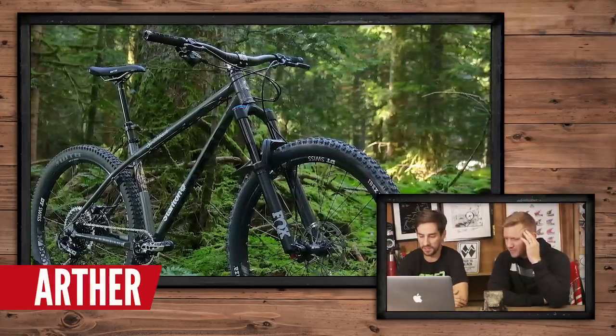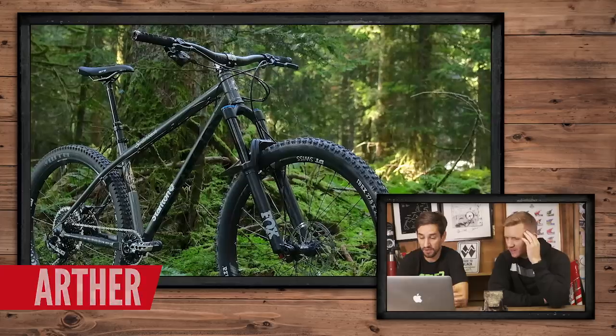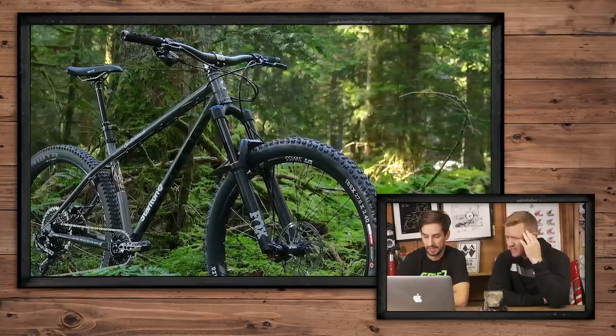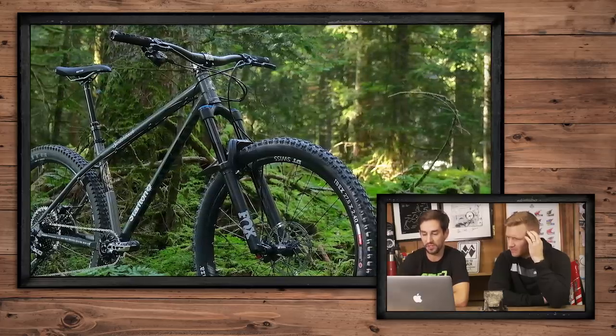Hardtail again. Stanton Switchback is Arthur's bike. Great weekend getting away with my buddy, exploring her hometown trails. That's super nice, look at the photo. Oh, this is Arthur, not Berner. Berner Oberland is where Arthur is riding it. That's cool, that's super nice.